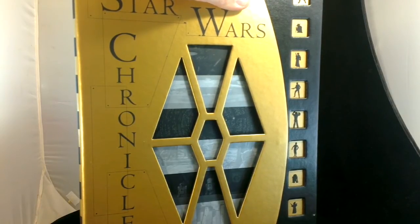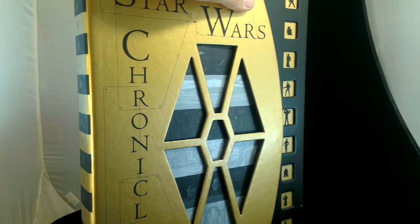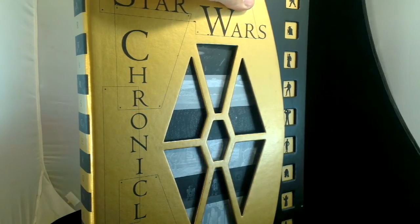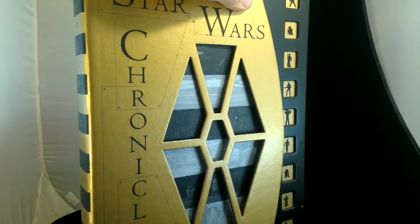So anyway, that's pretty much my recommendation. If you like Star Wars, you should buy this book, and I don't think it's going to be reprinted, so it's been a long time since it was printed. Probably now's the best time, or it's never going to happen.